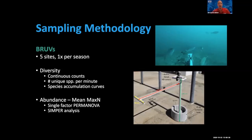These were done at five of the six sites, and we were limited by depth at the deepest site. We were able to look at the fish community structure at these sites, looking at both species diversity using continuous counts, as well as species abundance using a mean max N, or minimum count. When looking at abundance, we used a single factor PERMANOVA and SIMPER analysis to look at differences within the community structure and what factors were affecting community structure.